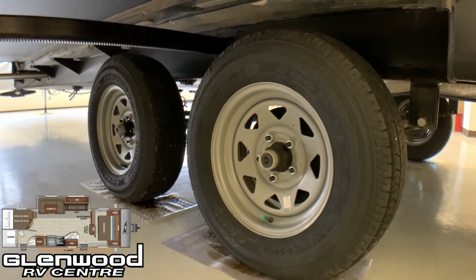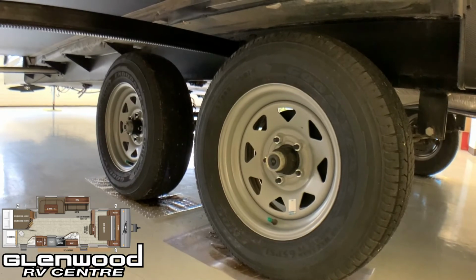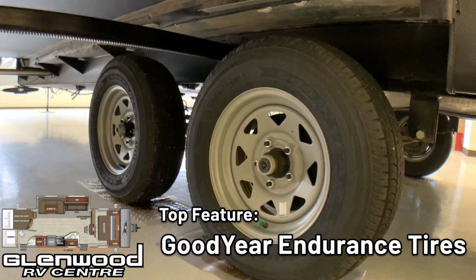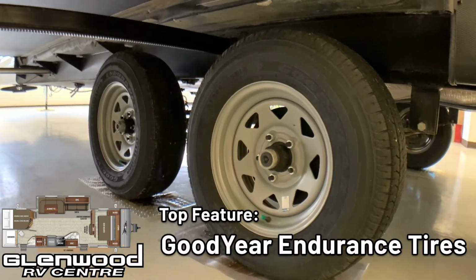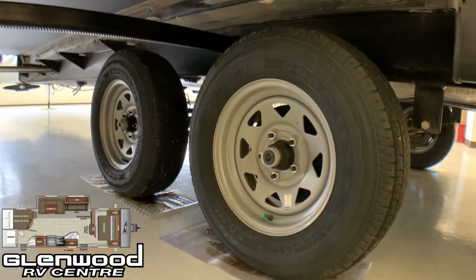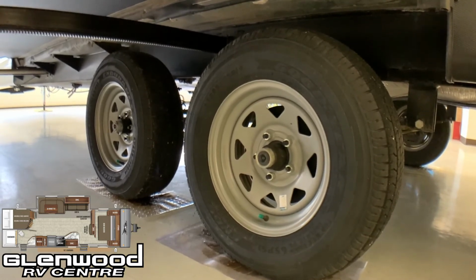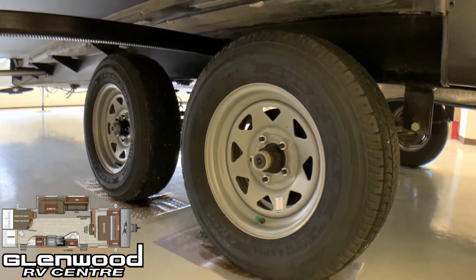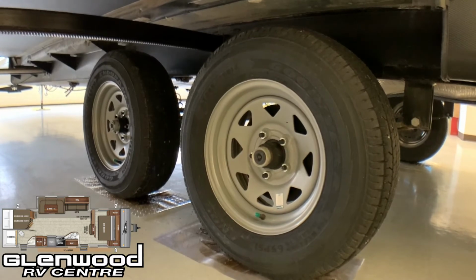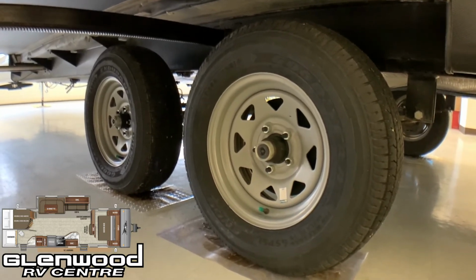So crouching down, here we are underneath the trailer, and you can see that Jayco is using Goodyear radial endurance tires. And these tires are rated for 87 miles an hour, and here that means 140 kilometers an hour. So this is a quality made in North America tire that you won't find on almost any other trailer brand.